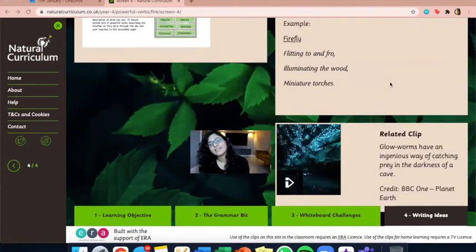And if you'd like, as an added extra, there is a clip here of glowworms, and this clip shows you how they have a really smart way of catching prey in the darkness of a cave. So no one should be able to see anything in a dark cave, but these glowworms have a trick up their sleeve when it comes to being able to see.